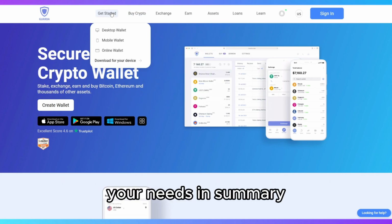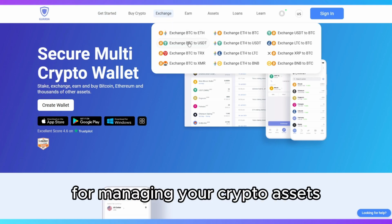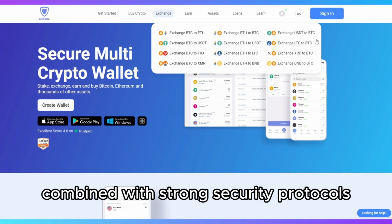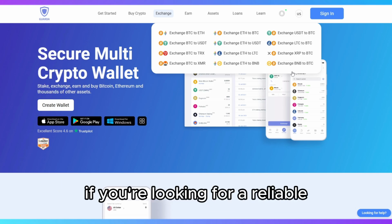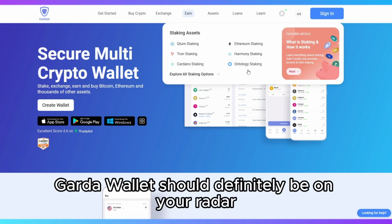In summary, Guarda Wallet offers a robust and secure platform for managing your crypto assets across multiple devices. Its extensive features, combined with strong security protocols and ease of use, make it a top contender in the crypto wallet space. If you're looking for a reliable and convenient way to manage your digital assets, Guarda Wallet should definitely be on your radar.